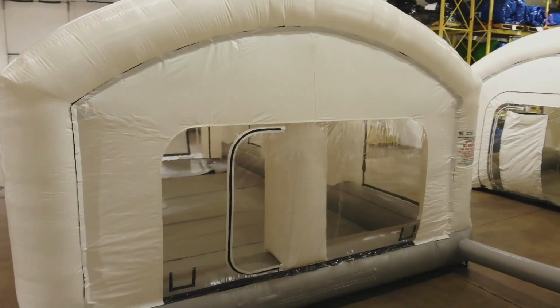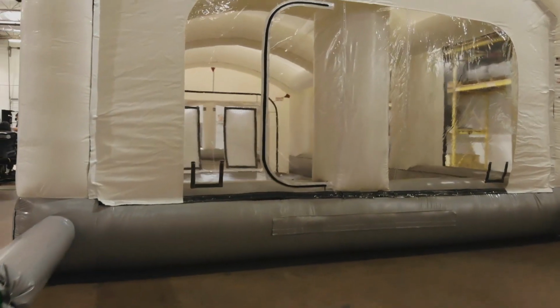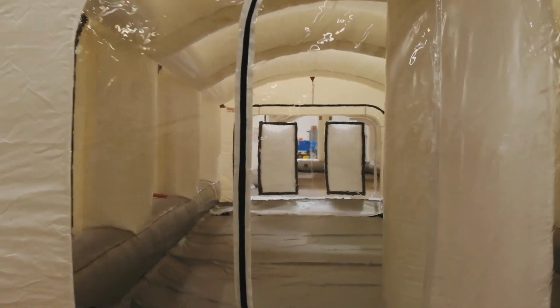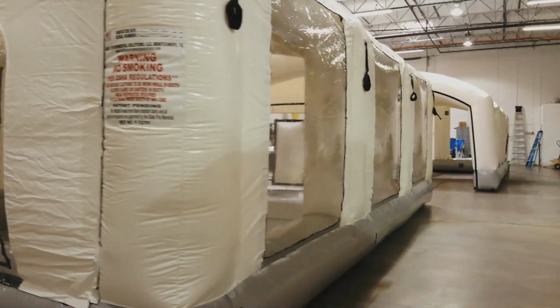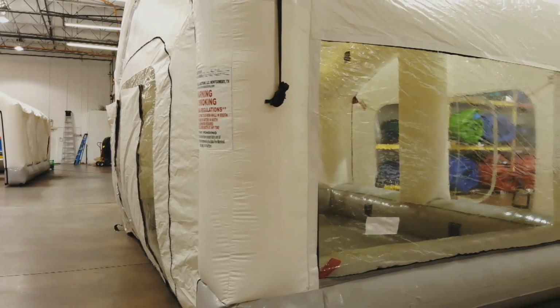Absolutely, and that's what it was set up for, to create a safe environment that wouldn't necessarily be available to everybody. Not everybody has the space to set up a permanent paint booth that they're not going to use every day. We know how expensive real estate is. You can imagine tying up 400 or 500 square feet in your shop. If you're not painting every day that shop's open, you're not making money off that real estate.